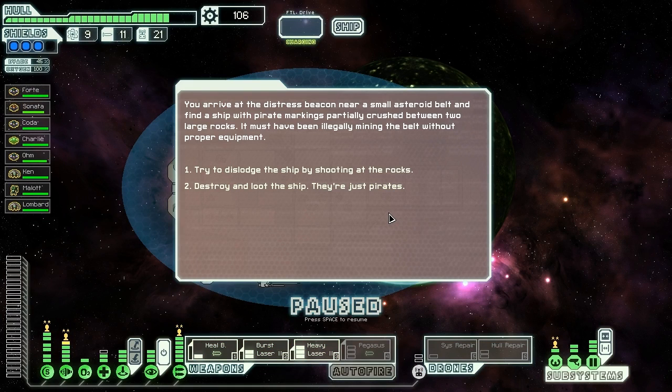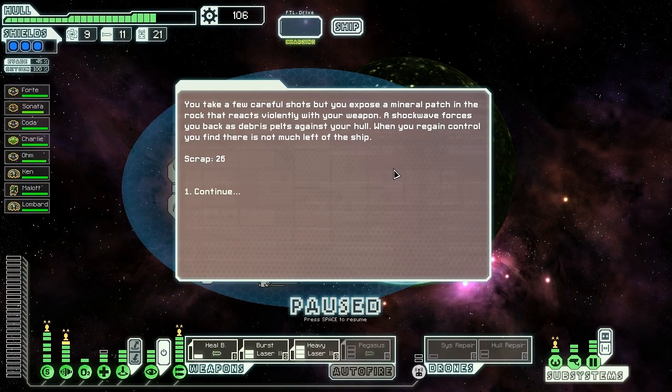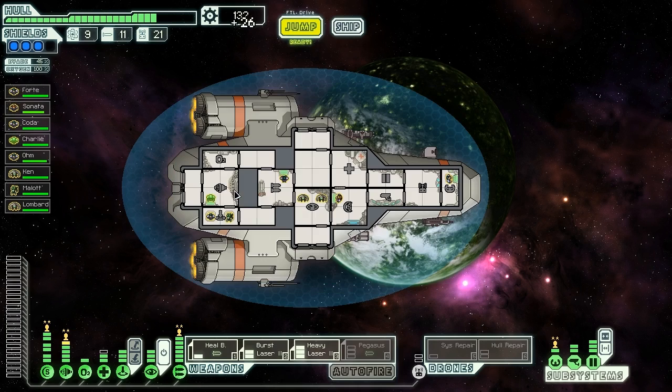We arrive at the distress beacon near a small asteroid belt, and find a ship with pirate markings partially crushed between 2 large rocks. Oh, those illegal miners. Let's try and dislodge the ship by shooting at the rocks. We take a few careful shots, but we expose a mineral patch in the rock that reacts violently with our weapon. A shockwave forces us back as debris pelts against our hull, and when we regain control, we find there's not much left of that ship. We do get 26 scrap, though, so I guess we won in the end.